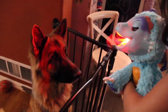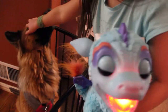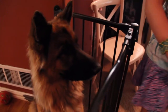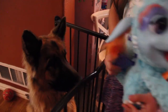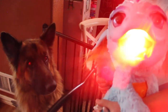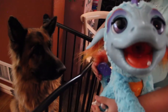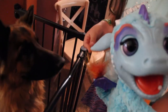What is that, a baby dragon? It's just the baby. She doesn't even care. No. You don't care about the baby dragon? No. Mm-hmm. I'm like, oh no, she is watching her. What do you think? No, it's okay. Let her sniff. She was trying to bite the hair. Oh, let's see what she does. Let her sniff.